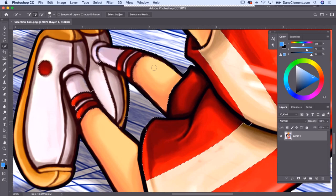But if you wanted to subtract from a selection, you hold the option or the alt key. And if you can see it, that little plus sign turns into a minus sign. So now I'm going to come in here and grab this part, right? Because I don't want to change the color of this shoe right here. So that looks pretty good.